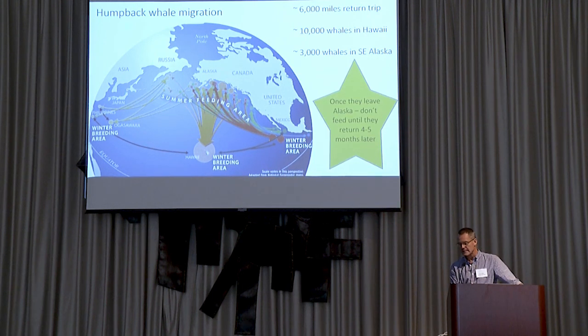Generally, when they leave Alaska, these animals opportunistically feed very rarely during their migration, but very little, which means that they need to acquire all their energy while they're up in Alaska until they come back again 4 to 5 months later on. And that's a long time to go without feeding, particularly if you're a female that's giving birth to a calf and has to lactate, bring that calf up to a given size, and that calf has to migrate back up on its own.